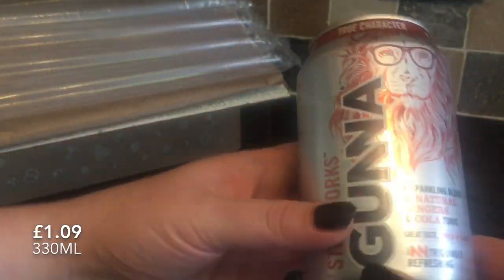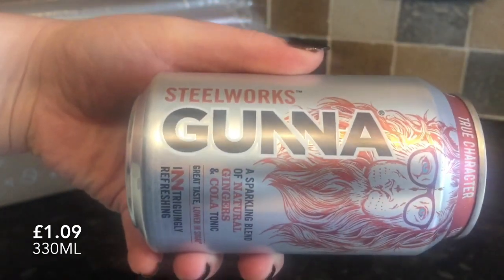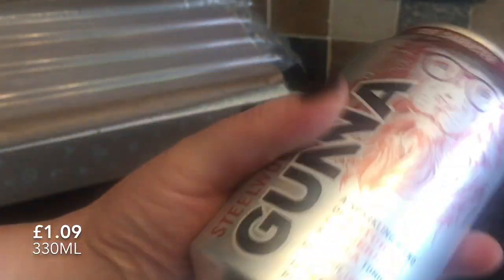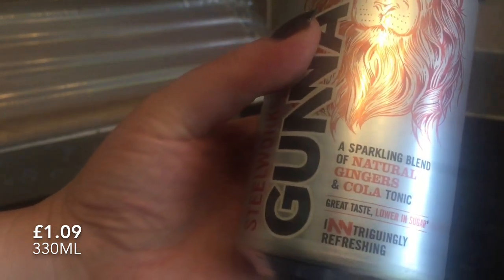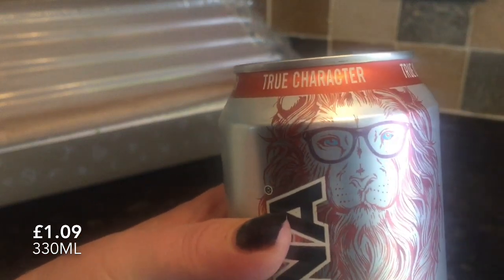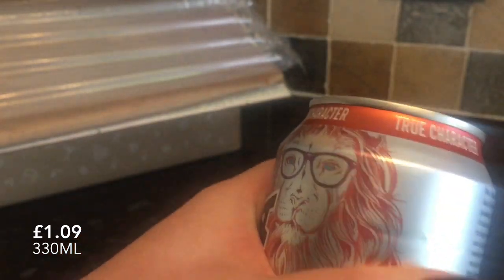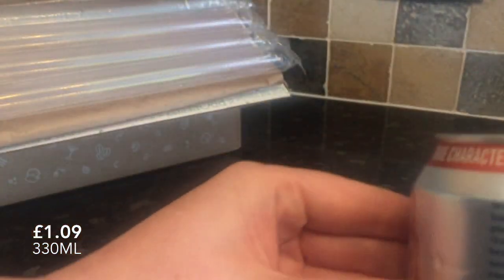And then I've got two of these, it's like a fizzy juice, a fizzy drink. £1.09 for 330ml, which is pretty decent. That's about average for these sort of canned drinks. So I've got two of these. And they're Kraft soft drinks. And they're made with less sugar.